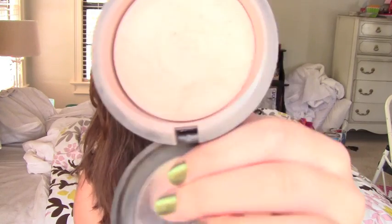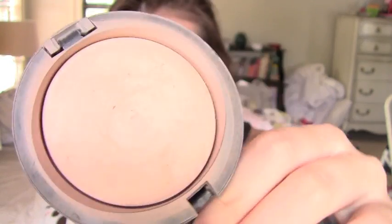Along with the kabuki brush, I've been using Mineralized Skin Finishes. Lately, I've been obsessed with these two in particular. The first one is my MAC Mineralized Skin Finish Natural in Medium Plus. And you guys have all seen this before.